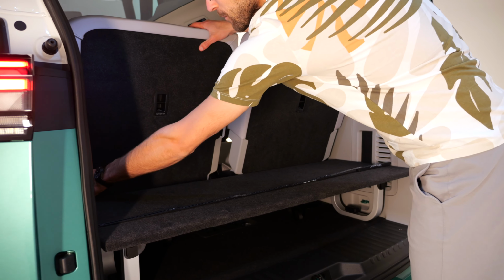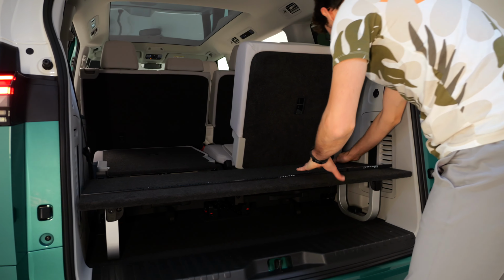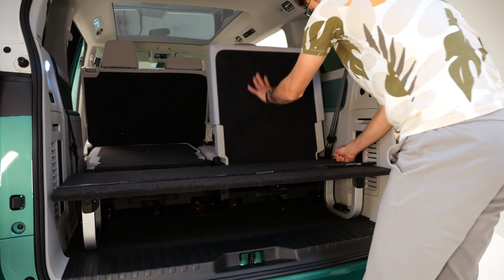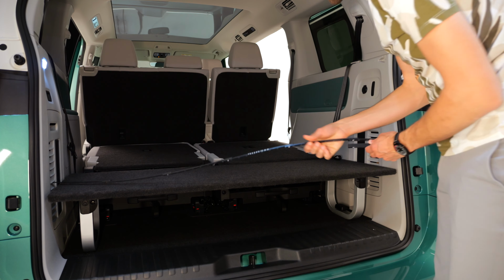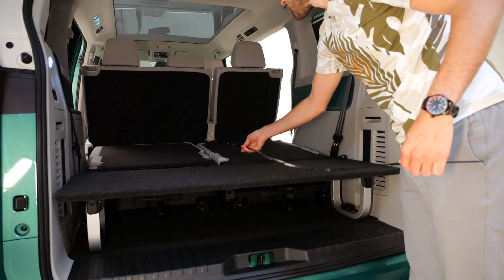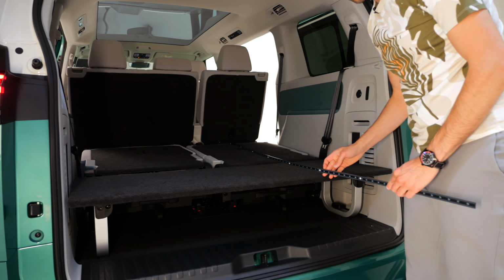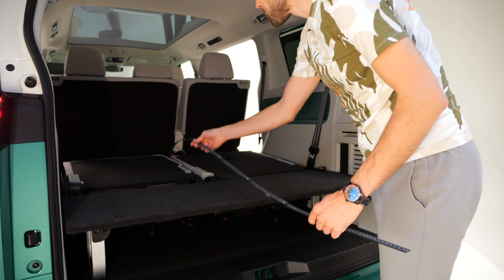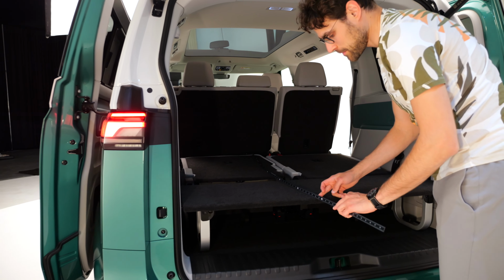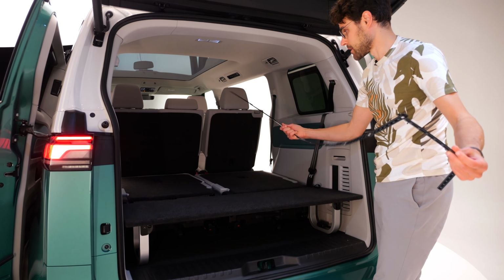First of all, we can fold the third seating row down like this. And yeah, sometimes the strap here is a little bit hidden. So there we go. And then we have the trunk length. It varies then here where the second seating row is, from minimum 140 or 56 inches up to, let's see it right here, 155 millimeters or 61 inches. That's also quite cool, actually.